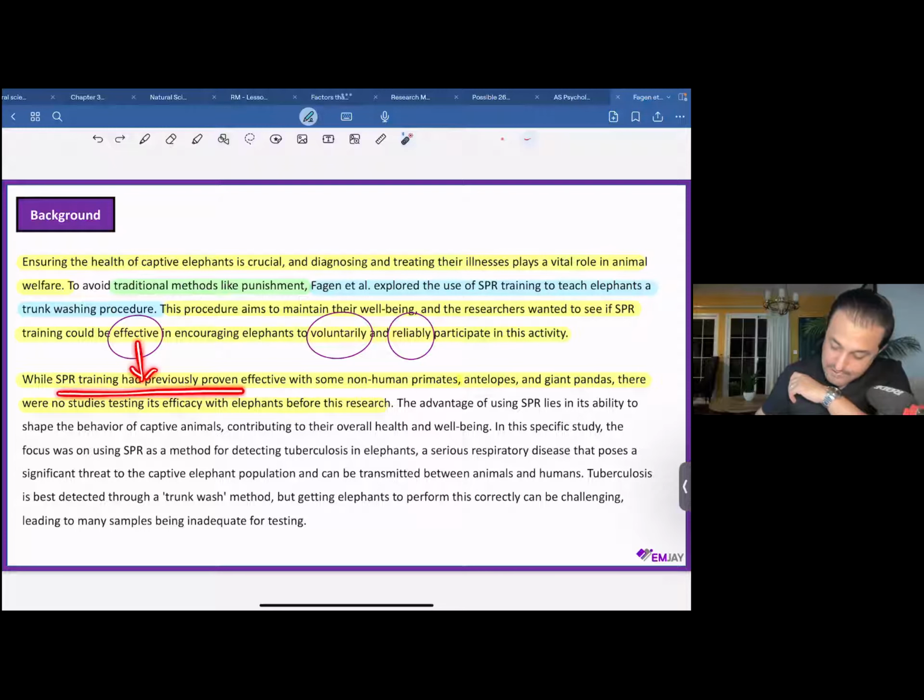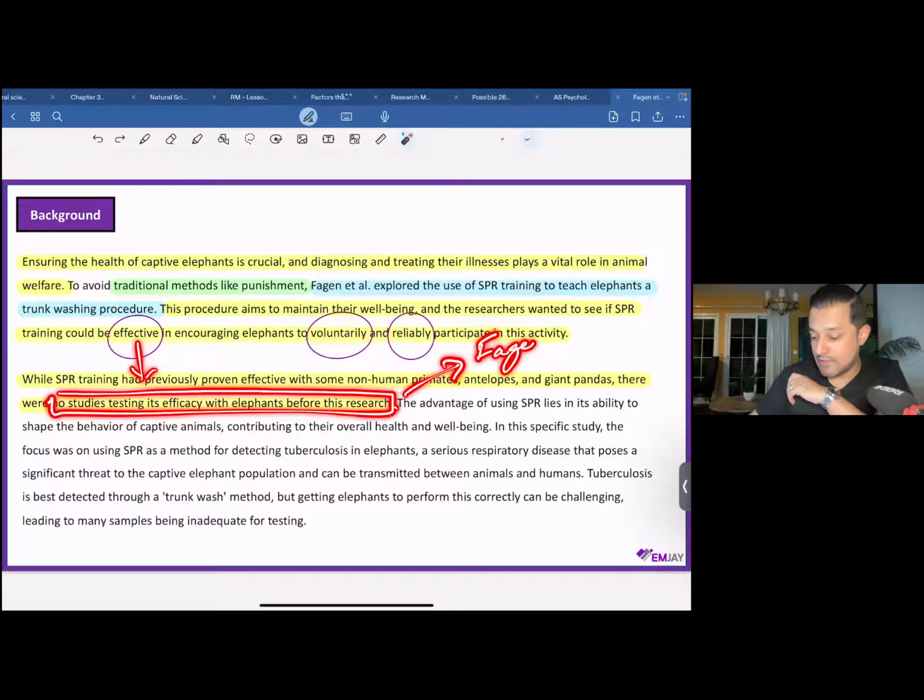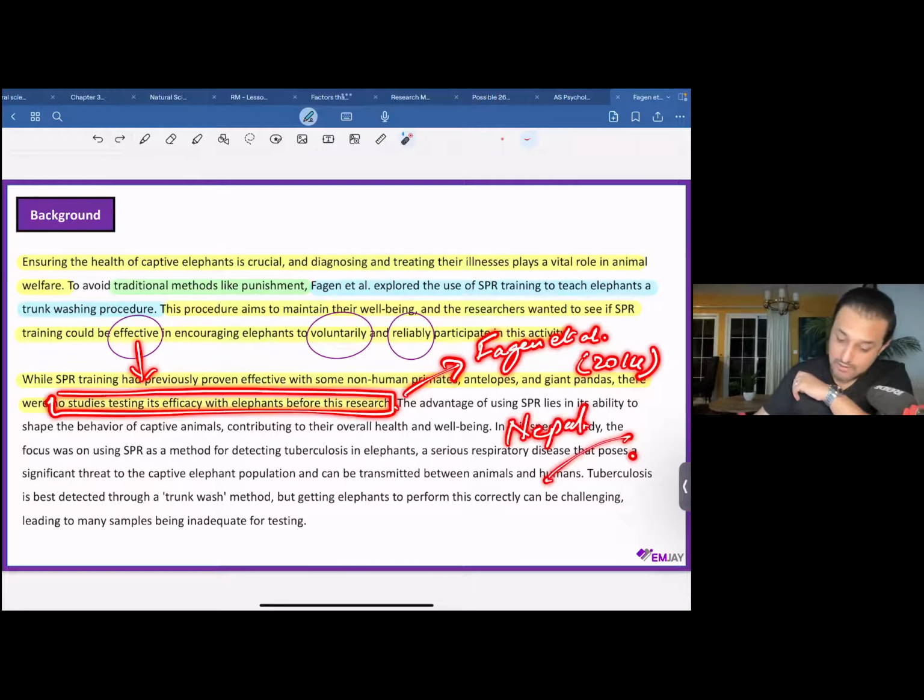So this was first of its kind when it came to testing SPR on elephants, right? First of its kind by Fagen et al. in 2014 in Nepal, right?